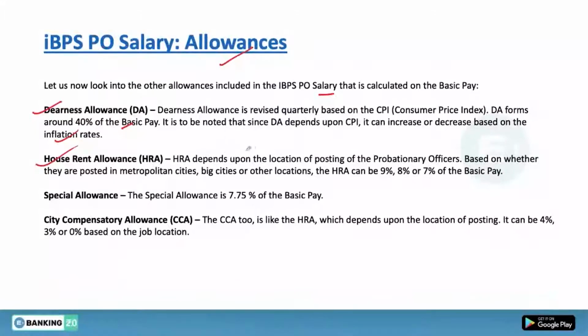Coming on to the HRA, that is house rent allowance. House rent allowance depends upon the location of posting. So it depends on where you are located, in which city your bank is. Fine. So it is based on whether the PO is posted in a metropolitan city, big cities or other locations. So HRA can be 9%, 8%, 7% of the basic pay. Coming on to the special allowance, it is 7.75% of the basic pay.